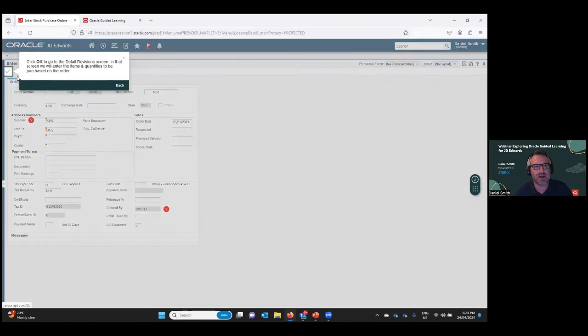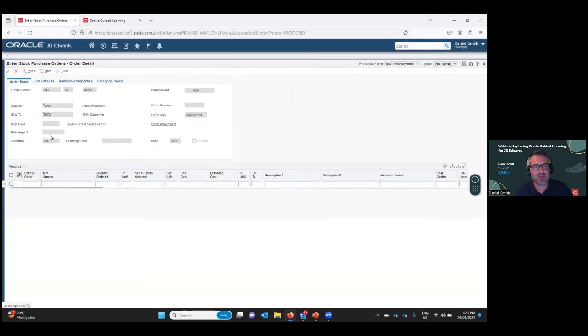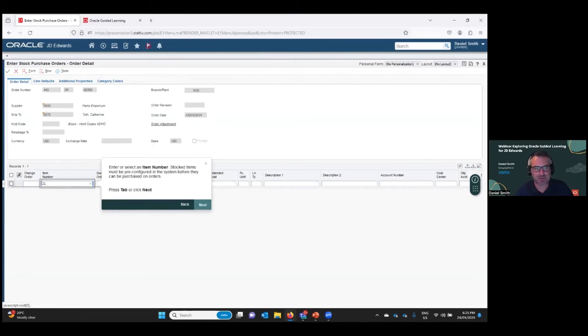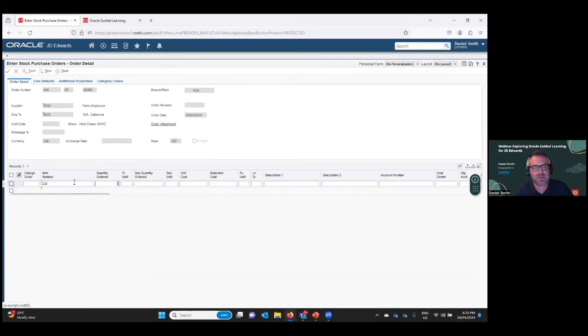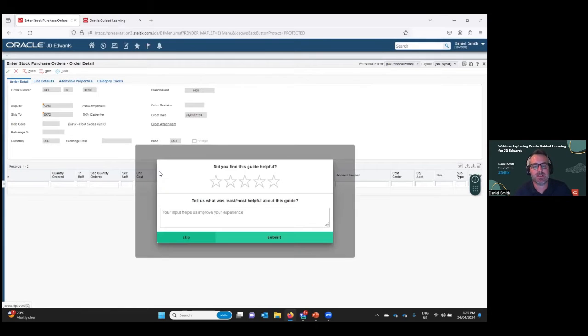I'll just continue the guide and ultimately create that purchase order header, which is going to take me to the purchase order detail information. Now I'm going to enter the item number. I'm interested in ordering item 210. At this point in time, I'm going to pause, stop entering that particular process guide, and actually exit that training material. A, because I've got enough information and can follow my general sense of what I need to do, or B, I no longer need to enter this particular transaction.